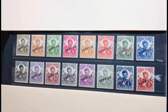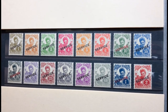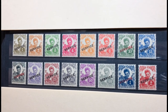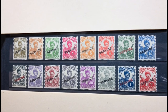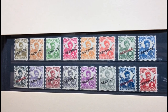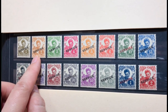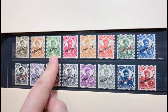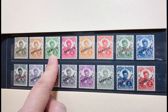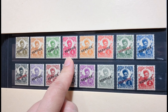The next set of official stamps was issued in 1934, and this is a set that was with the Cambodian lady on it from earlier postage stamps. They were either in a black or red surcharge of the word service on them. 017 is a 1 cent olive green in black surcharge. The 018 is a 2 cent brown orange in a black surcharge. The 019 is a 3 cent yellow green in a black surcharge. 020 is a 4 cent cerise color in a black surcharge.